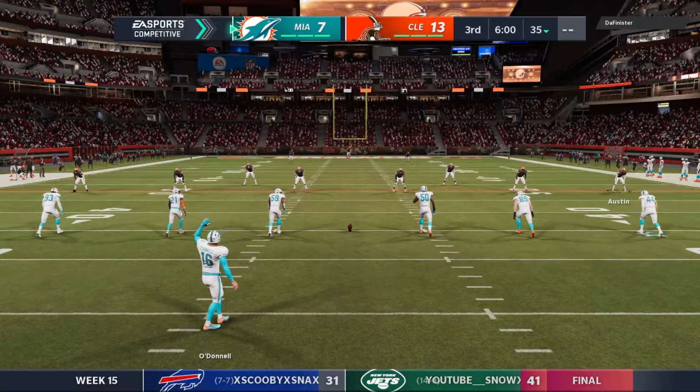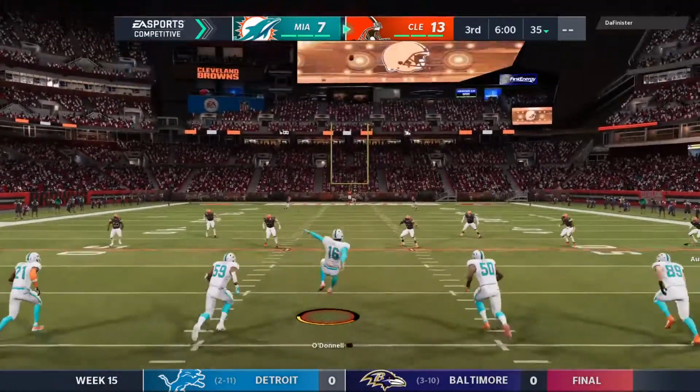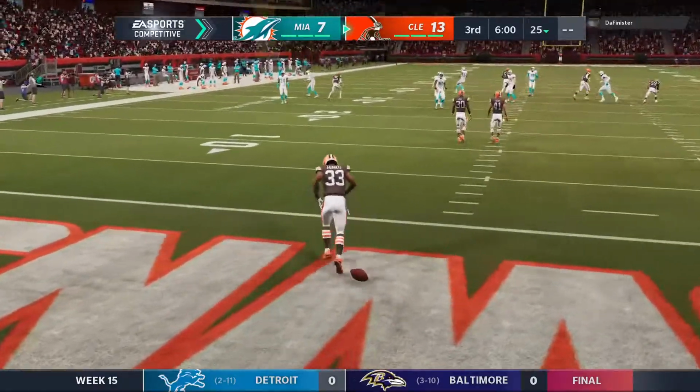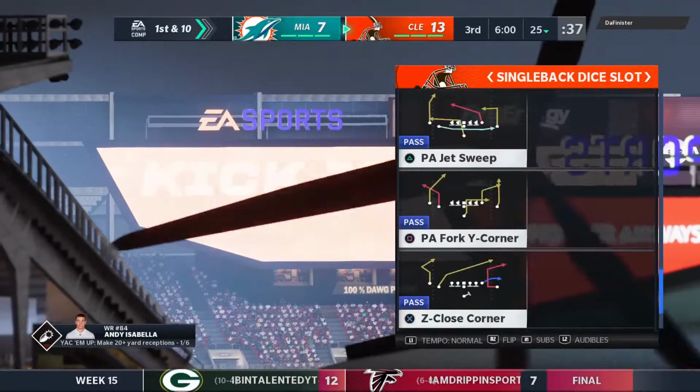Pat O'Donnell set to kick off. The Browns are going to get the second half kickoff, and they've got this lead as well as we are back and underway. Fields it in the middle of the end zone. And no fireworks to start the half. This will be a touchback.